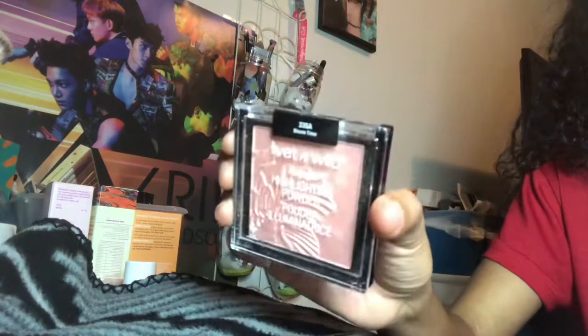And then I have this Wet n Wild highlighter in Bloom Time, I believe is the name of the shade here. It's a really pretty highlighter, but I don't ever use this, and it's quite blinding, which is not what I am going for nowadays. So I'm going to go ahead and declutter this one as well.